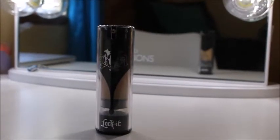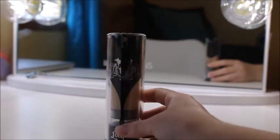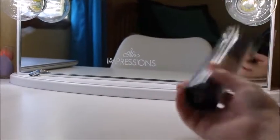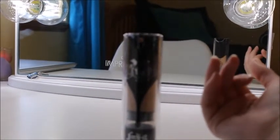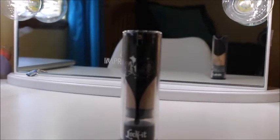If you guys saw my video, I did a first impressions on the Kat Von D Lock-It Tattoo foundation, and ever since I've been using this nonstop. You can even see I'm getting a lot of use out of it. I've only had this for a few weeks and I'm in love with it. The coverage is literally outstanding. It's 24-hour wear, it's full coverage, it's a matte finish, it's a really beautiful foundation. It sits so nicely on your skin, but it doesn't make you look cakey.